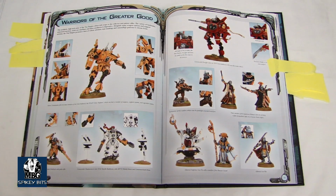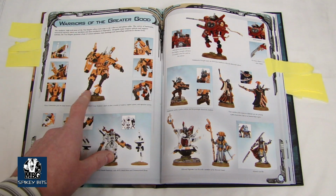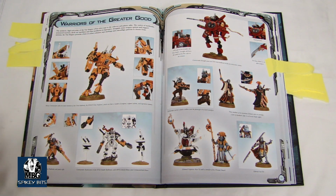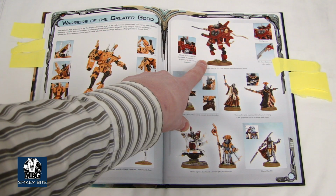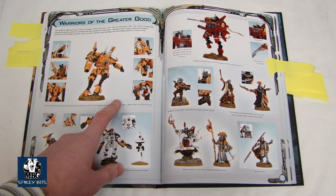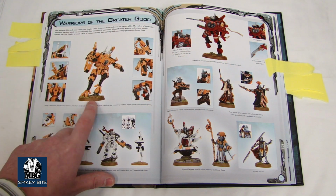Then we get into the Warriors of the Greater Good part, which is spectacularly painted models for all of us to aspire to. I'm kind of disappointed that this is Finecast because this is a great model. It's way bigger than a normal Crisis suit, but I mean, nobody's really even seen this Finecast because there's a shortage of them. I really like the pose on Oshova here as well. Being Finecast, of course, I don't have one because the East Coast kind of has a big shortage of them right now.